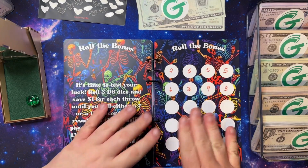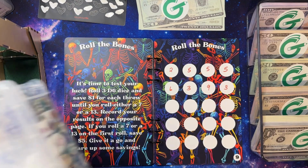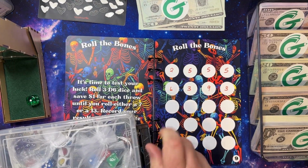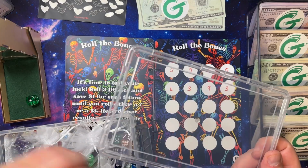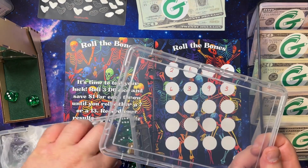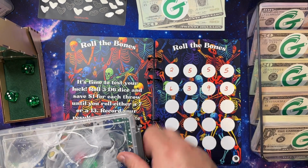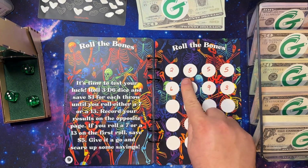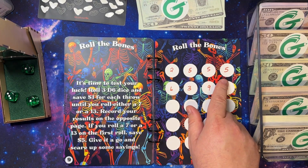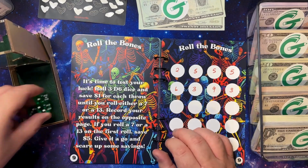Now we're on Roll the Bones, and this one I need 3d6 dice, so I'll get 2 more dice out. And this one, you roll until you roll either a 7 or a 13, and you keep track of the number of rolls, and you save that amount. So let's see how we do here. We've gotten it in 2 rolls, and I think at least one of these 5s where we got it in the first roll, and I said I would save $5 if I did that. So let's see how we do this time. Make sure everything's in frame here.